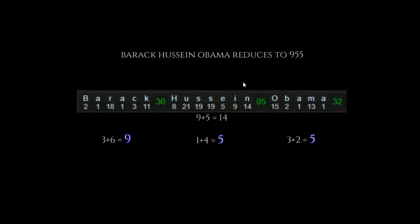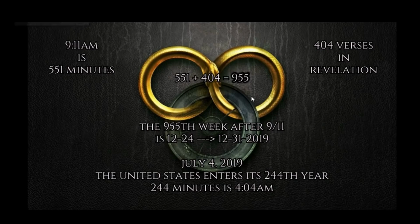And if we look at Barack Hussein Obama, his name reduces down to the 955, which I showed you guys. In ordinal gematria, A equals 1, B equals 2, C equals 3, etc. Barack sums to 36. 3 plus 6 reduces to 9. Hussein, 95. 9 plus 5 is 14. That reduces to 5. And of course, 3 plus 2 reduces to 5. Barack Hussein Obama, 955. And I've showed you this before, our 9/11 and Revelation reference for the 955.